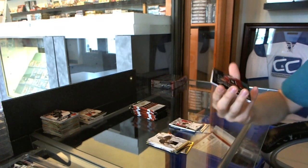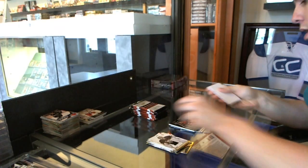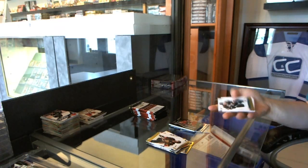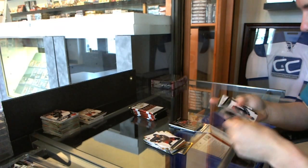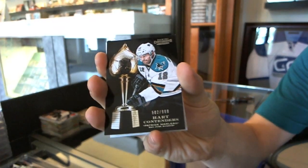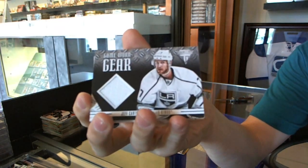We've got a Cup Contenders to 999 for the Minnesota Wild, Ryan Suter. Base. We've got a Heart Contenders to 999 for the San Jose Sharks, Patrick Marleau. And a Game Gear jersey for the LA Kings, Jeff Carter.